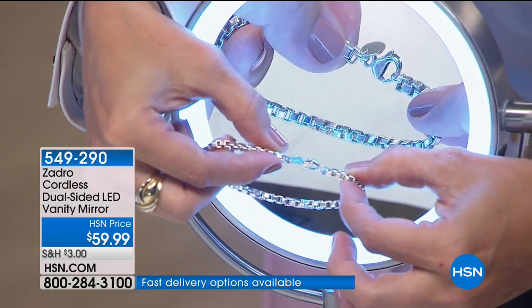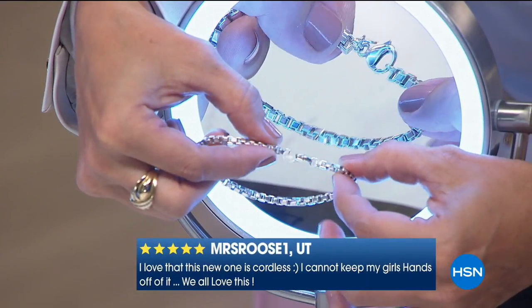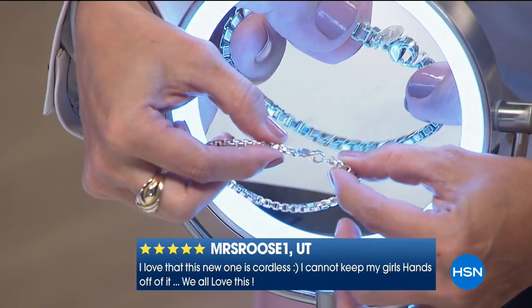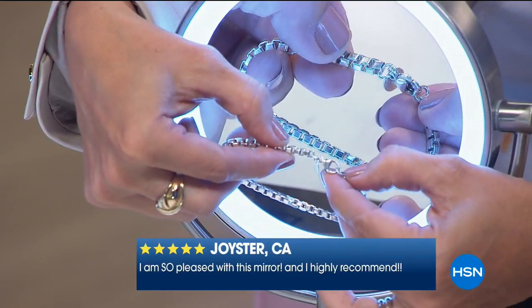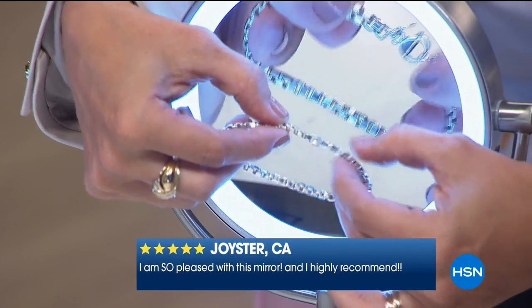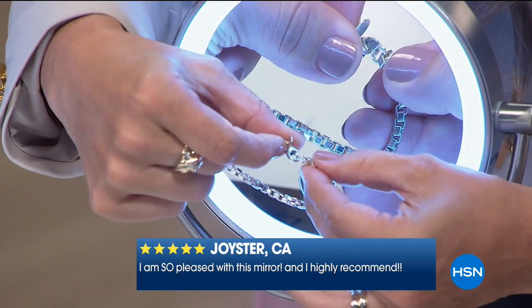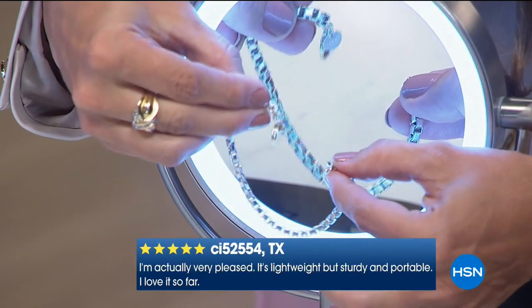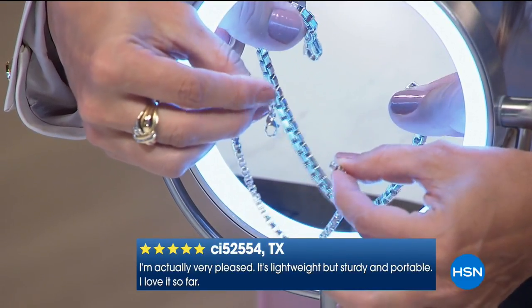What you are looking at in this mirror is truly no comparison to any other mirror out there. We are, bar none, the best of the best. If you struggle to put on your jewelry, ladies, look at this 10-times magnification. There's no question of where that hook even is. I can put my necklace on, put my earrings on, and I don't even need to put on my readers. I don't need to get super close to that mirror.